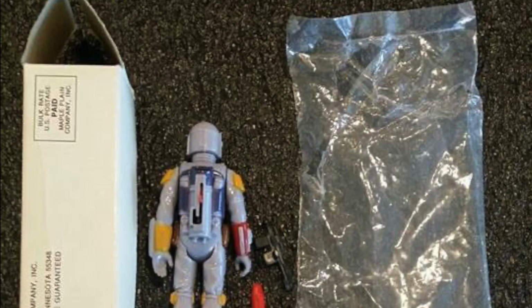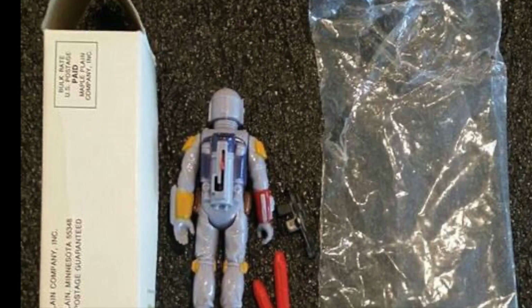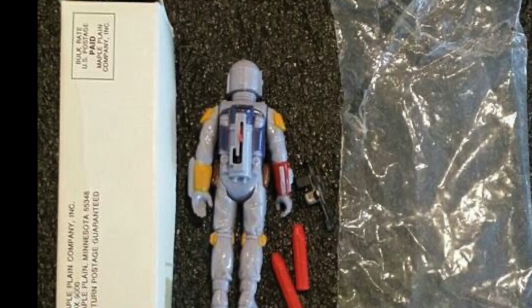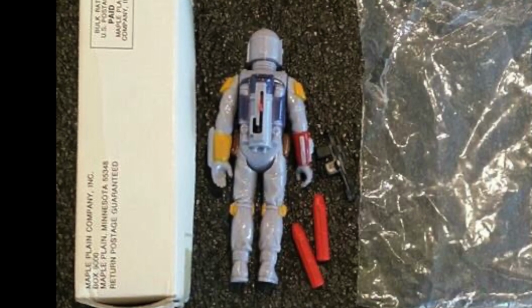A couple of years back, collectors obtained a J-type prototype from a former Kenner employee. It included his baggie, 2 missiles, and the mailer box. Kenner was getting pretty close, but despite numerous claims to the contrary, no rocket-firing Fetts made it to kids' hands.